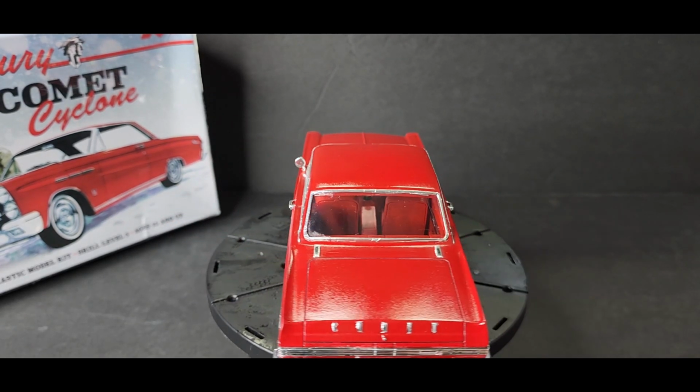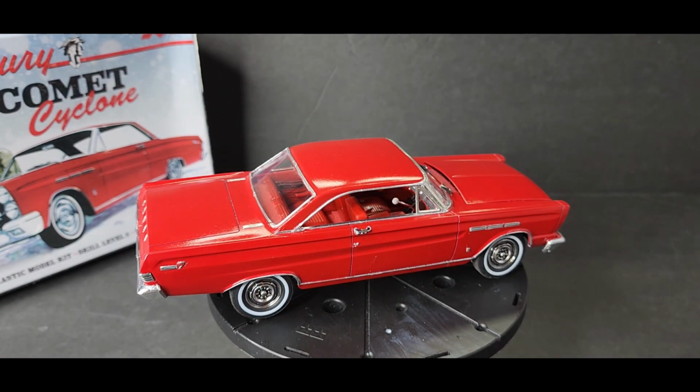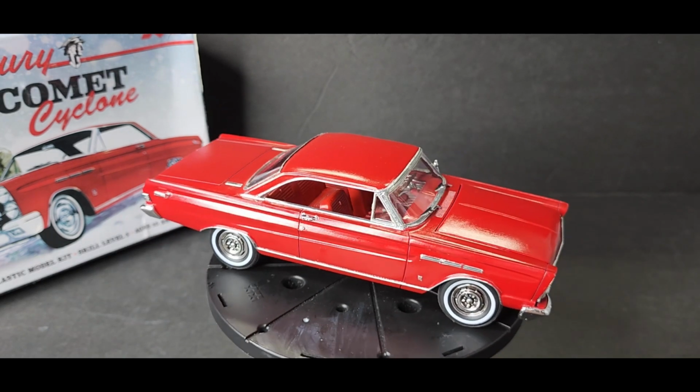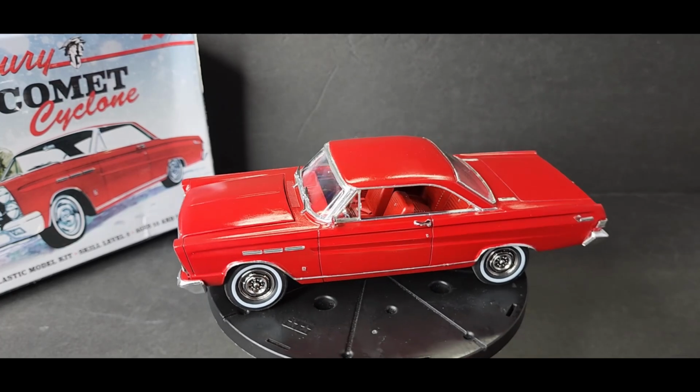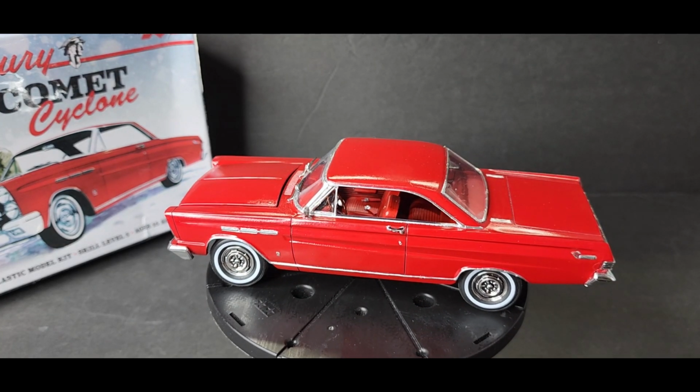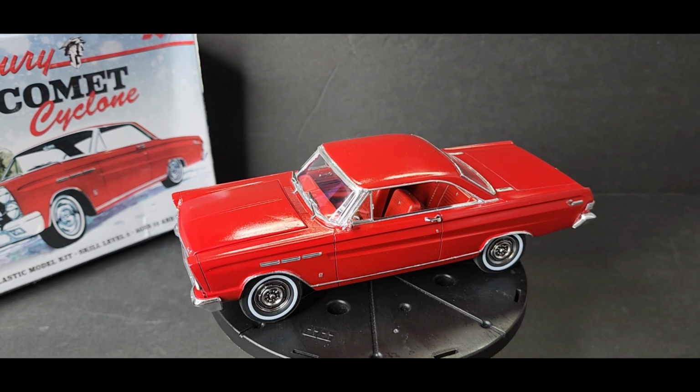Put the decals as far as where it says Comet on the back, and all them little scripts on there and everything. But yeah, I black washed the wheels. They were chrome. Those are the stock wheels. That's where they come. Those are the tires that come with the car. I'm going to take it off this little roundabout, and I'm going to show you what we got going on.